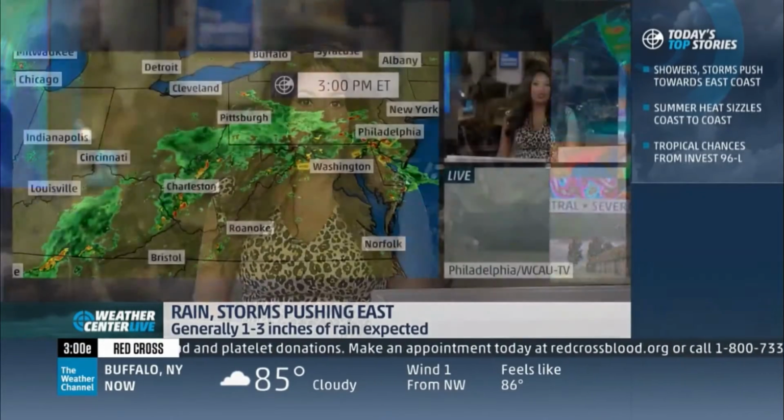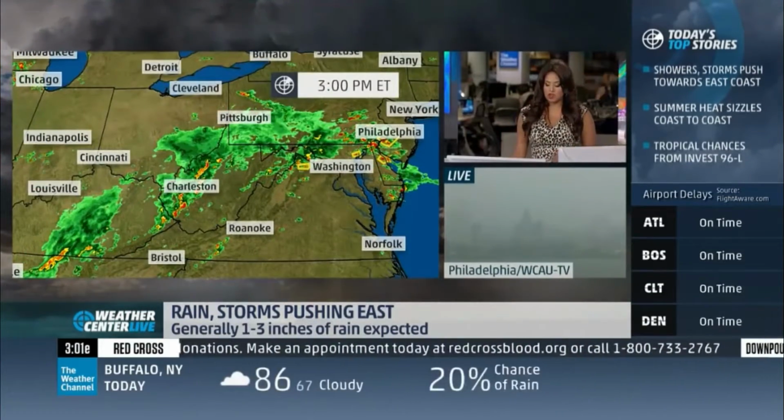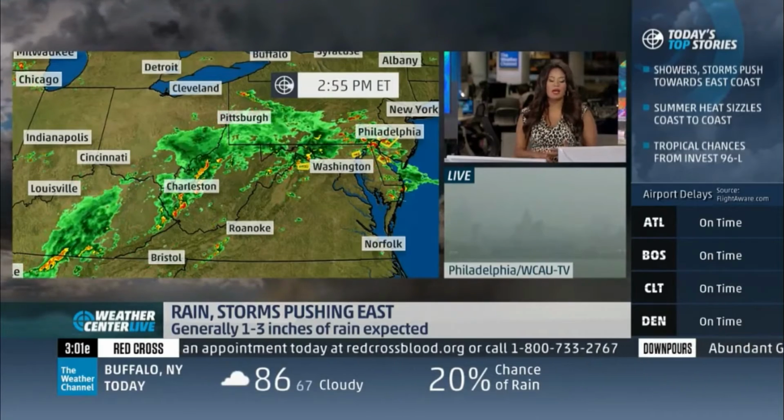All right, so we see the view coming out of Philadelphia. Imagine there are millions of people walking around out there. And then we also, of course, are dealing with people out for the DNC convention. So hopefully everybody's being cautious because we do know we've got the severe storms as well as the lightning.